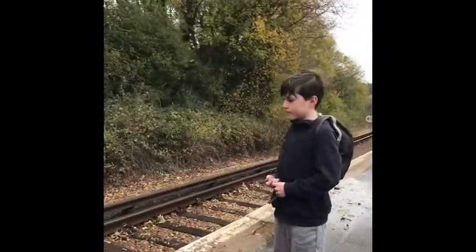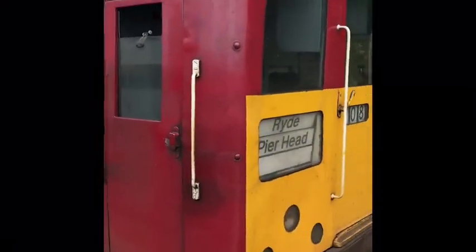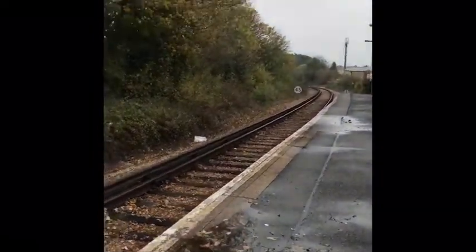What did you think of that ride? That was really good. Quite bumpy though, wasn't it? It was quite bumpy. But I think what definitely makes up for it is the seats were very comfy. Yeah. Those seats were like the most comfy seats I've ever been on. 45 miles per hour. It's kind of fast, you know.